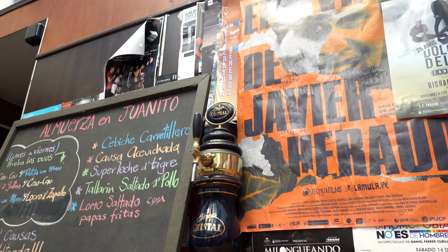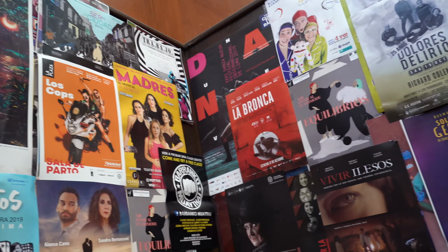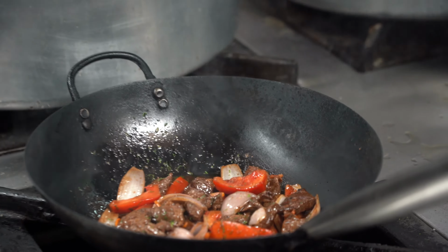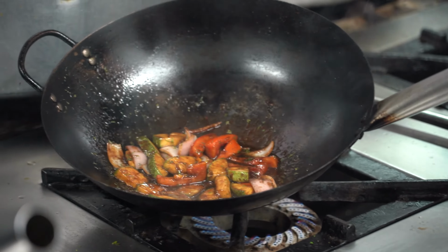Juanito Bodega Bar here in Barranco, and it was actually founded in 1937, so it's been here a long, long time, very well established. They have great Lomo Saltado, which we're going to check out. Actually, two types. One is Lomo Saltado with the classic beef, and the other is Lomo Saltado with zucchini, which I've not tried before, but I'm excited. Zucchini with stir-fry soy sauce, that sounds pretty good, so I think it's going to be great as well.